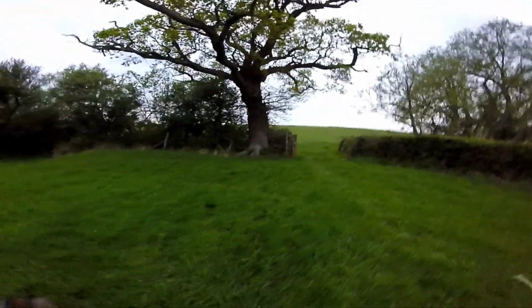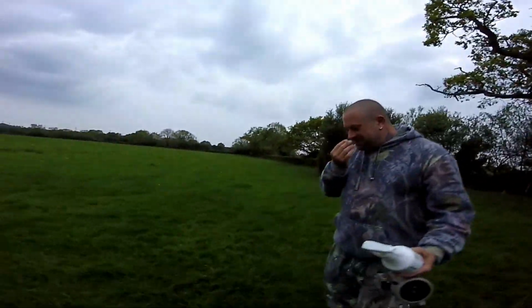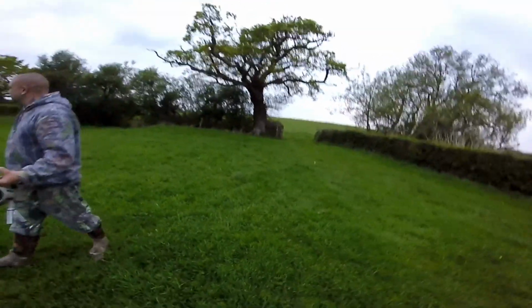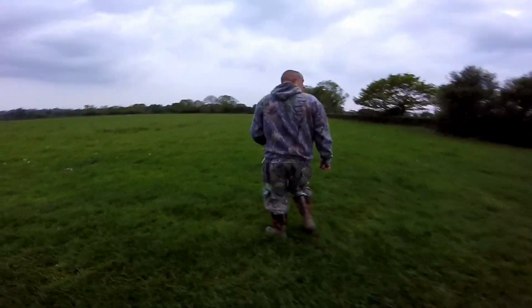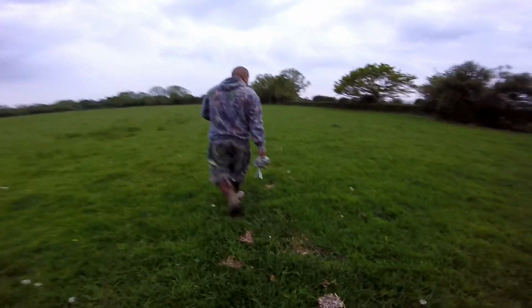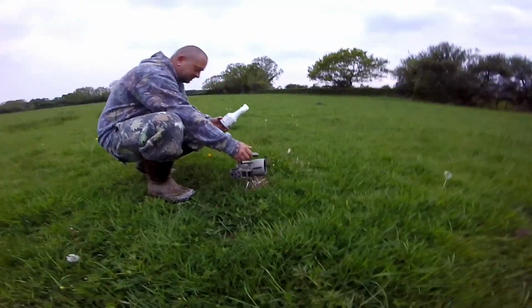Right, so we just put a load of the fragrance out there on the post and the tree. Clint's got it on his fingers, he's going to savour that, I can see that. So what we're going to do is just put the caller roughly about 25 yards away from where we've just sprayed the fragrance.